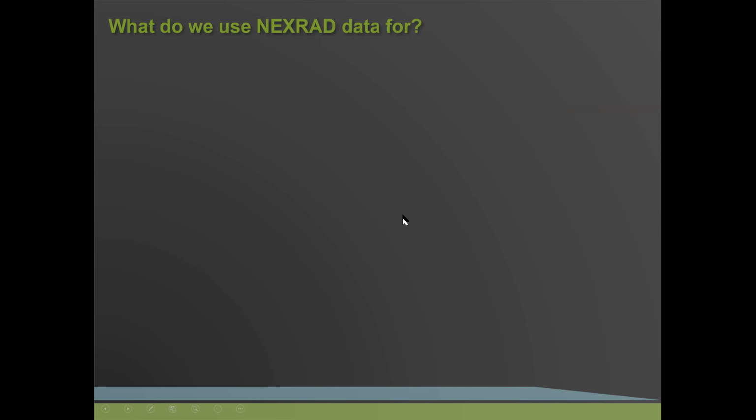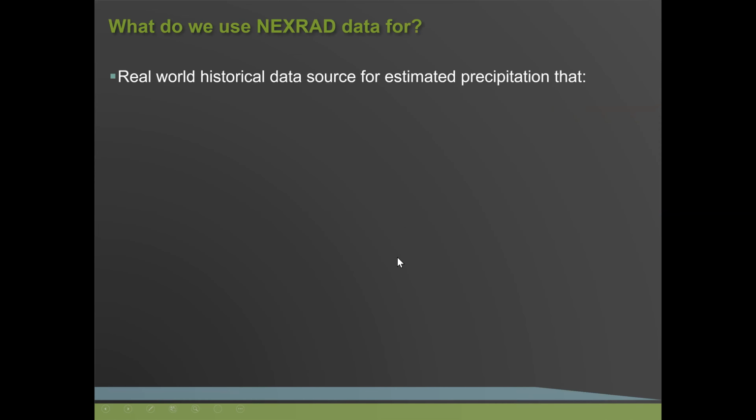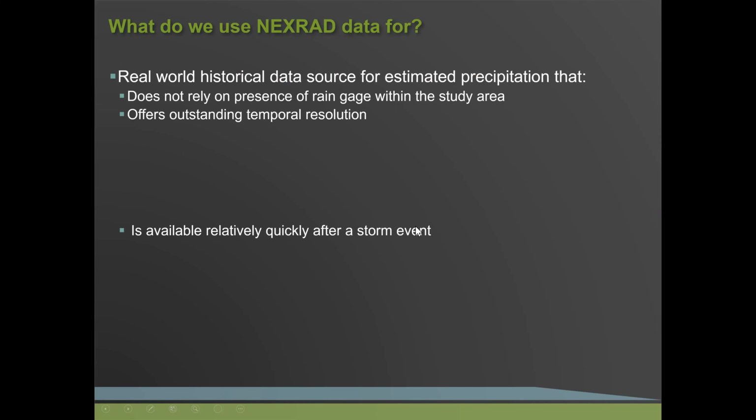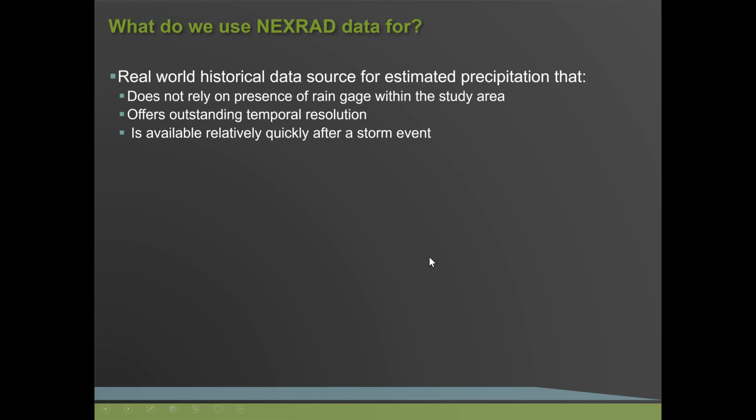So what do we use NEXRAD data for specifically? It's a real world historical data source for estimated precipitation that does not rely on the presence of a rain gauge within a study area. So you can do exceedingly rural watersheds where there may not be as many data points available for local data. It offers outstanding temporal resolution between 5 minutes and 10 minutes. It's just a scan every 5 minutes or so. And it is available relatively quickly after a storm event. About after 72 hours, there'll be some NEXRAD data.